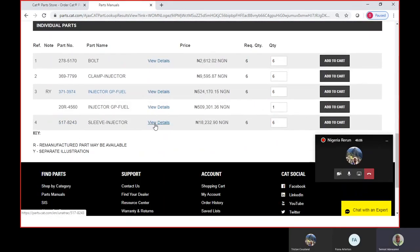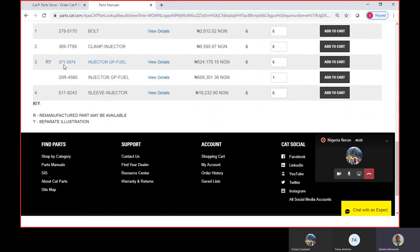And if you look at this screen, we can see the fuel injector. This is the CAT part, that's the classic new CAT injector. And you can see that we also have the Reman. Whenever you see R in the middle of any Caterpillar part number, it shows that it is Reman. Reman is just like new. It is manufactured just like new. It is re-engineered to the specification of the CAT part.